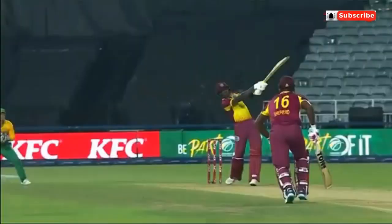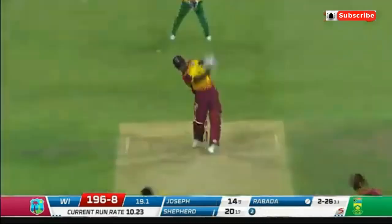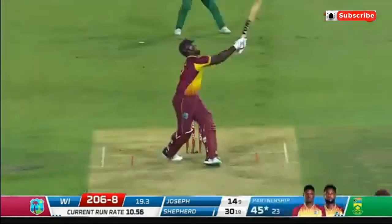17.6. Ngidi to Alzari Joseph, 4, 123 kilometers per hour, off pace ball outside off from a back of a length. Alzari Joseph stands tall and has ample time to slap it over mid off. The boundary spoils the over.